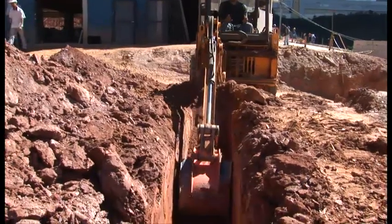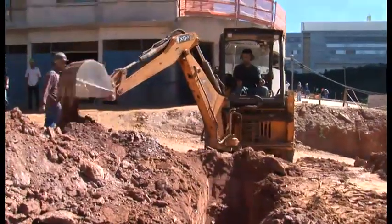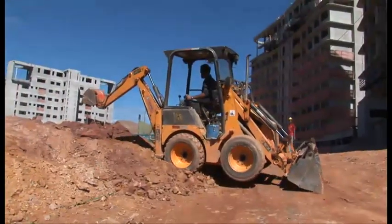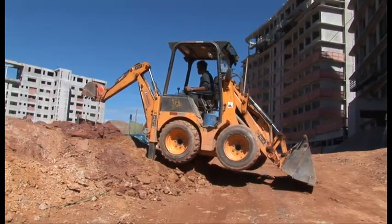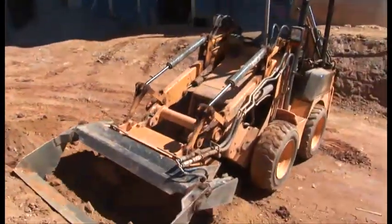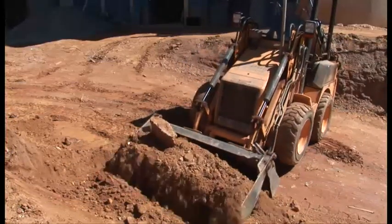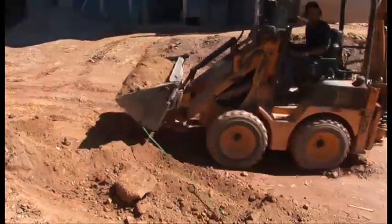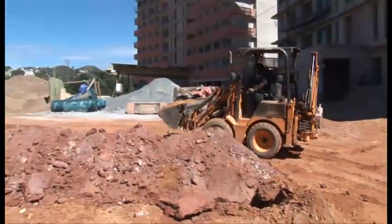With a dig depth of over 2.5 meters and excellent visibility, the 1CX is perfect for trenching. Independent stabilizers and high ground clearance ensure a stable operating platform. Here's the versatile 6-in-1 front bucket. Use it for digging, dozing, grading, scraping, lifting, and loading.